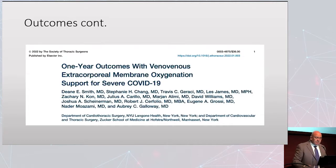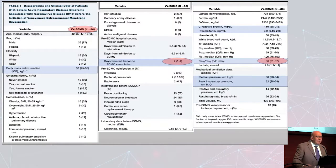So in this one-year outcomes with VV ECMO, and this is for COVID-19, published in the STS, we see numbers relatively low, it's 30, all VV, BMIs were about 30, and I highlighted a couple of things. We can just look through some stuff. Days from intubation to ECMO cannulation were 2, which is really short and good because that's a key indicator. The longer you're on vent support with all the barotrauma, the less likely you're going to recover. And that's something that's very important.